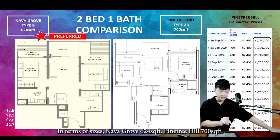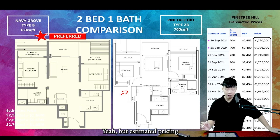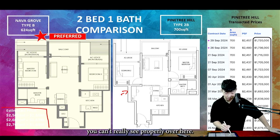In terms of sizes, Nava Grove is 624 square feet, Pinetree Hill 700 square feet, which includes the AC ledge. But if you take a look, both kitchens are tucked away. I would say pretty similar, except here there's an additional study for Pinetree Hill. Yeah, but the estimated pricing, you can't really see properly over here, my bad. I apologize for that.